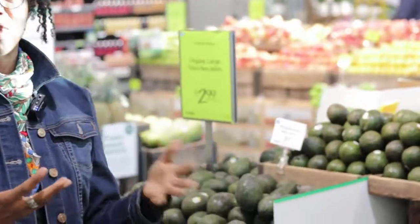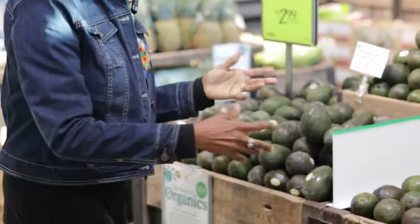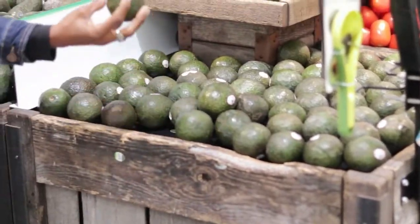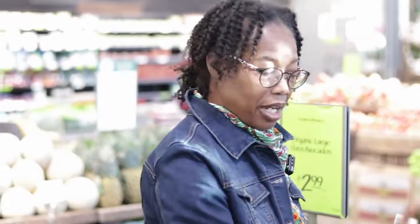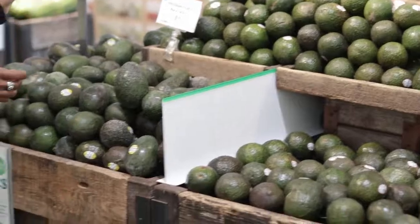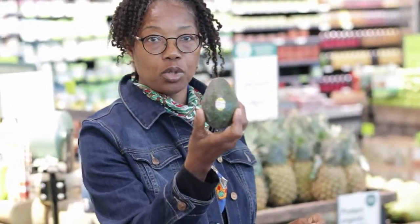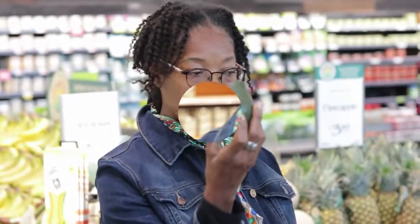Avocado is my favorite fruit, and I eat probably one avocado per day. And again, they're also in the same organic, non-organic layout. Right away, I know that this is a 4. I don't want a 4. I want my 9s. So these are my 9s: 9, 4, 2, 4, 5. These are my avocados. Now I'm going to move over to the fruit section.